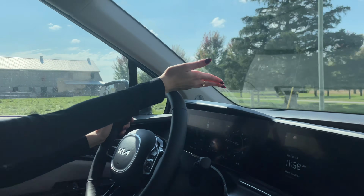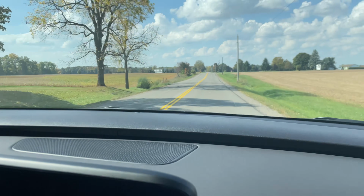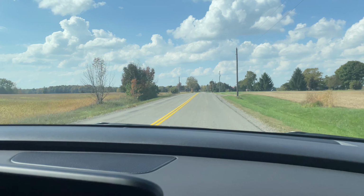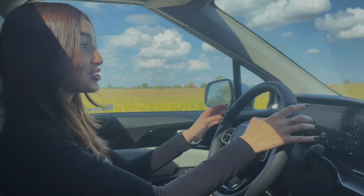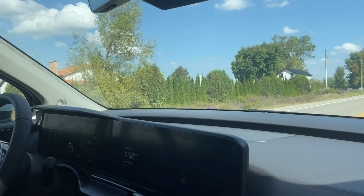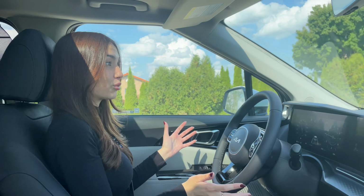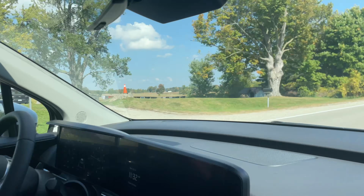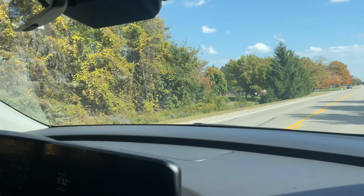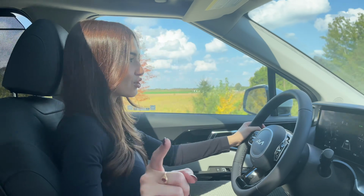As you can tell right now, the road's pretty straight, so probably not the best time to showcase it to you guys, but I promise I'll include a clip once we're on a road with some curves. So here's a curve right now. I'm gonna gently take my hands off the wheel, and you'll see my car is staying right where it's supposed to be, right in the center of the lane, actively steers for me. It's fantastic, very smooth. I highly recommend trying it on a test drive of your own.